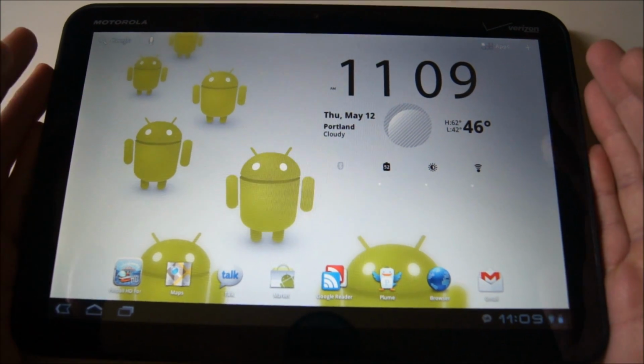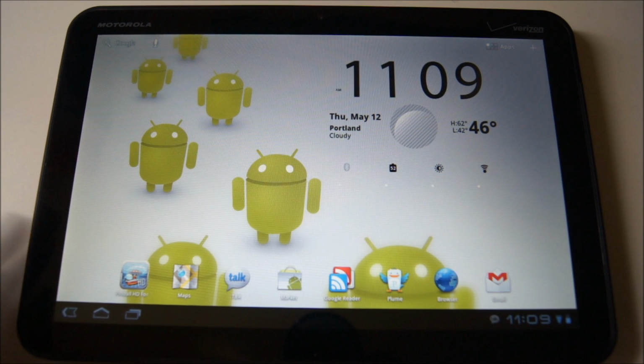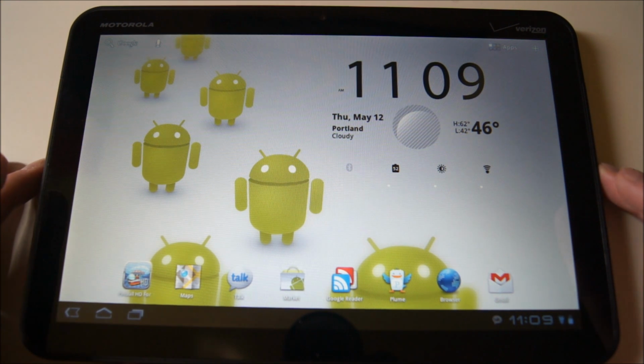So we're going to walk through Android 3.1 Honeycomb today. It was released and announced simultaneously at Google I/O this last Tuesday. So what we want to do is show you a couple of the big things in it. Obviously, there was a bunch of bug fixes.